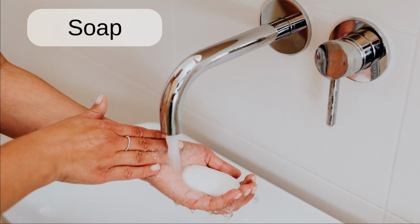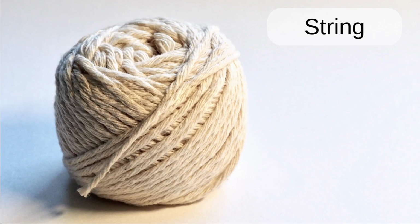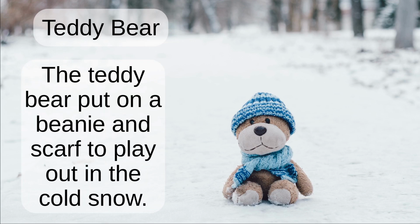Soap. The lady is using a bar of soap to wash her hands in the sink. String. We keep a ball of string in a kitchen drawer for odd jobs and craft. Teddy bear. The teddy bear put on a beanie and scarf to play out in the cold snow.